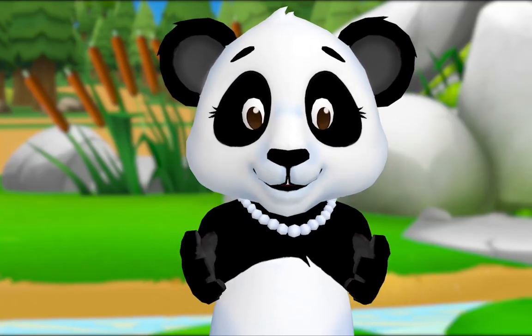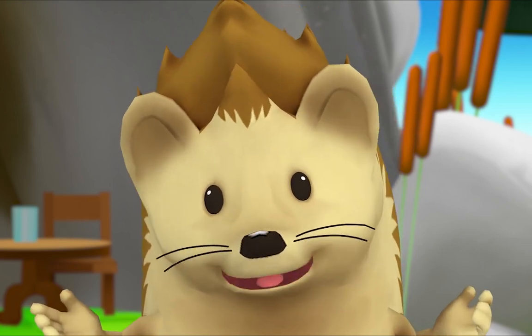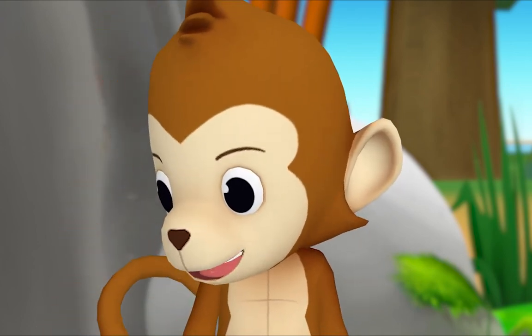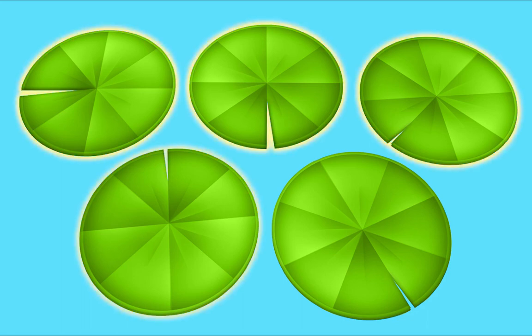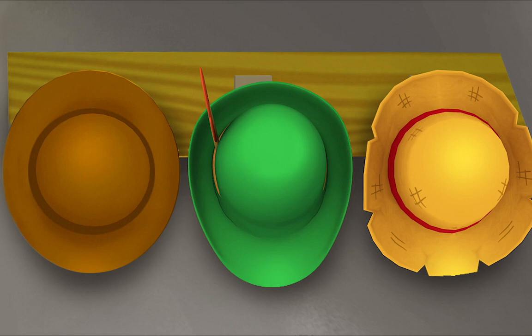Look for things to count. Oh, I'm not very good at counting by myself. You're not very good yet. I'll help you. Let's count lily pads. 1, 2, 3, 4, 5. 5 lily pads. Now let's count Mr. Frog's hats together.